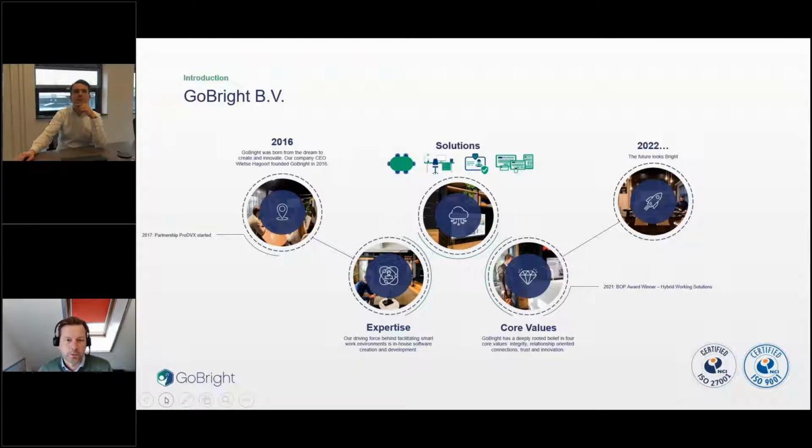And because GoBright only makes software for room booking, we had to partner up with somebody for the room panels. In 2017, we partnered up with ProDVX. So it's not something new that we explain to you today, but a proven concept that started in 2017. In everything we do, we want to be the best. It's in our genes. Our driving force behind what we build is that we do our own in-house software development. Everything we build, we do ourselves. And at the moment, we also make our own hardware for the desking proposition. But we'll get to that a little later.